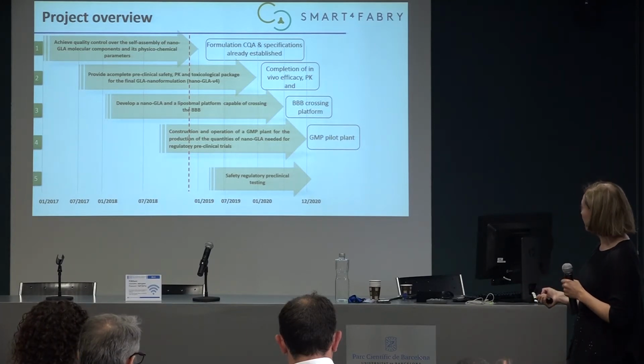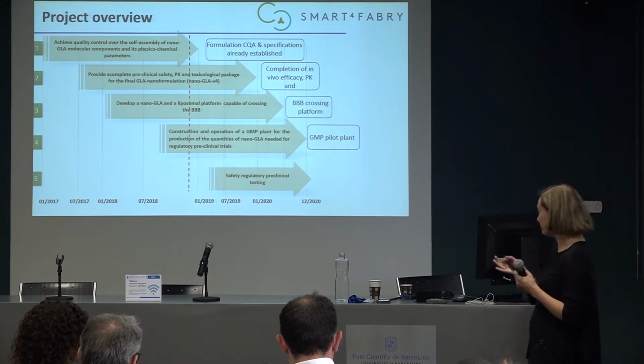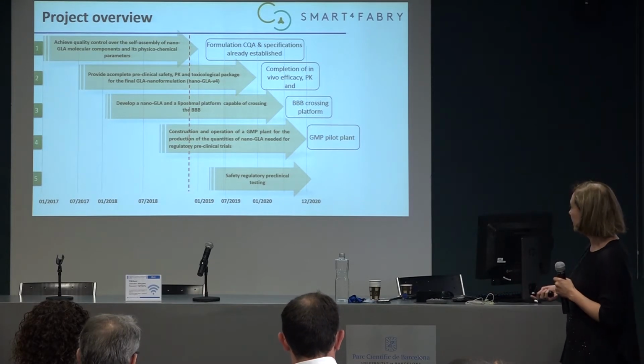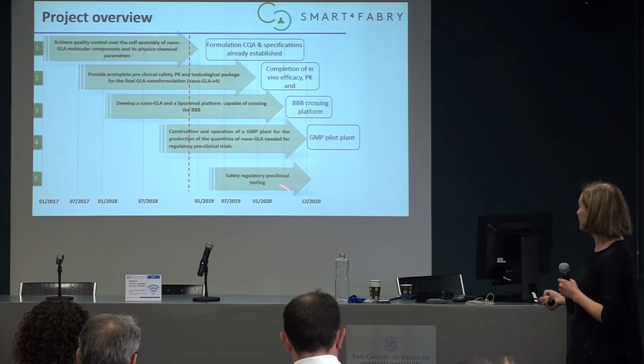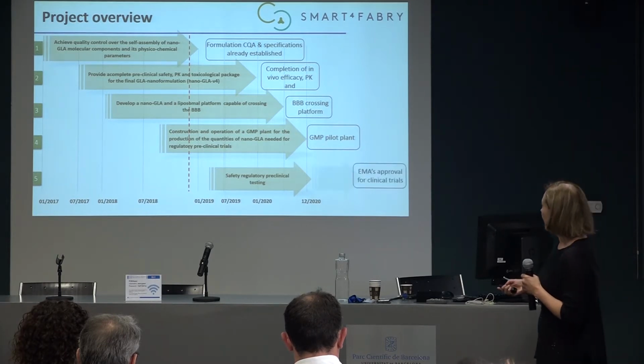The pilot plant, as I told you, is still being prepared and built in the facilities of Praxis, and regulatory testing is meant to start at the end, at the beginning of next year, actually.